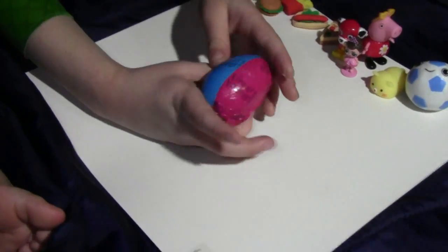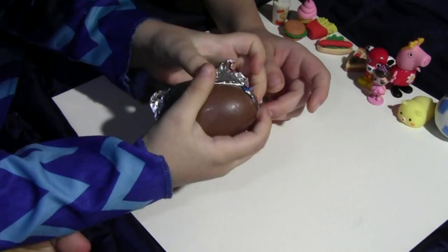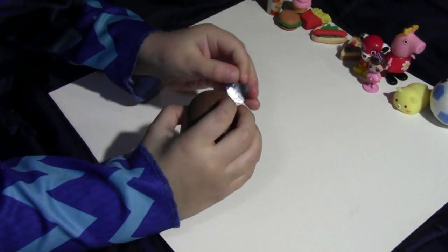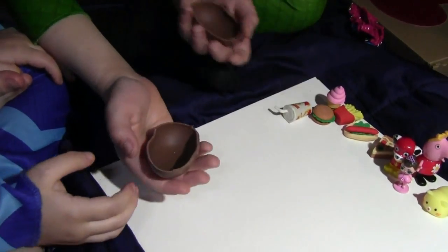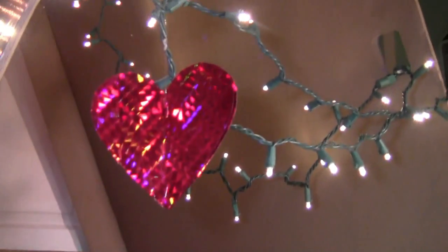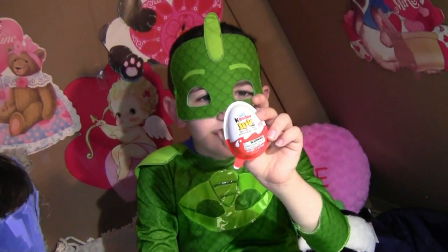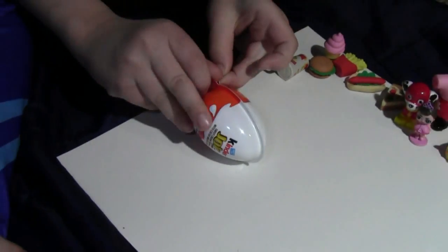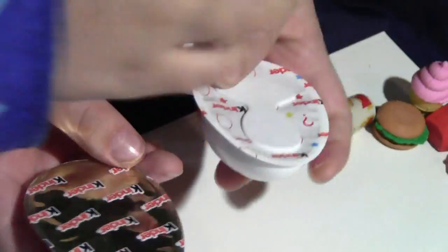Now we have this Kinder Surprise. Now let's open it up. Now we have another Kinder Joy egg. Which one do you want to open up first? Yeah, that. Let's open up this one.